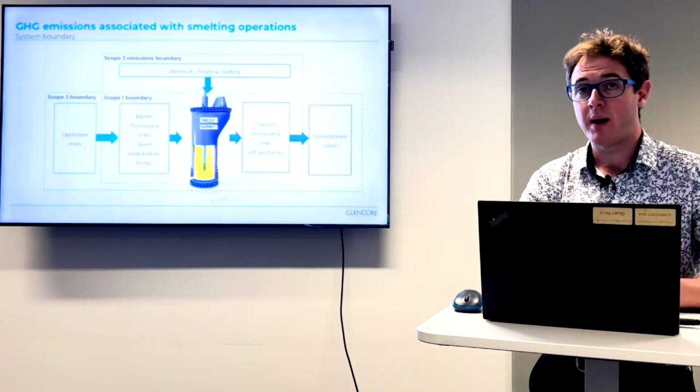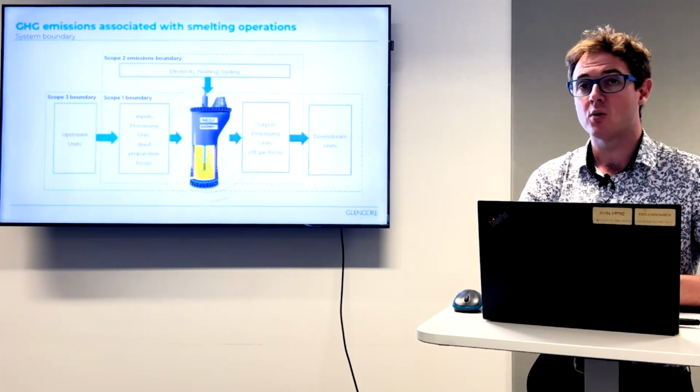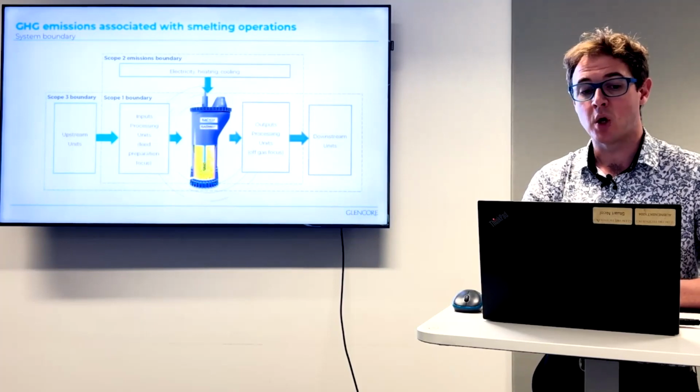So this is electrical power, so you run motors and things like that. Heating and cooling, so this is things like hot gases to keep things hot if you need it. And of course cooling as well, so chillers if you need it. So the bigger one for smelters is generally their electricity, and that's probably the scope 2.